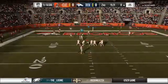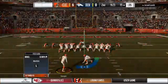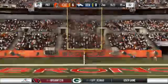Following the interception, Mayfield. And that's going to be caught for a Browns touchdown. Nick Chubb from 8 yards out. And the Browns are able to cash in for 6. Well, what a quick turnaround there. They get the football. Next play, boom, touchdown.